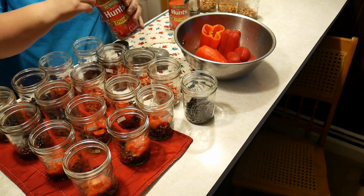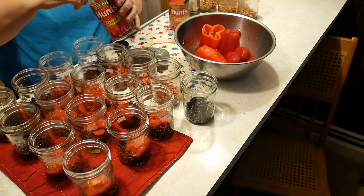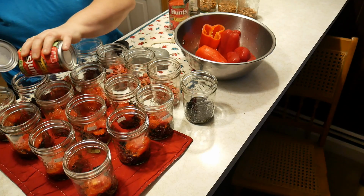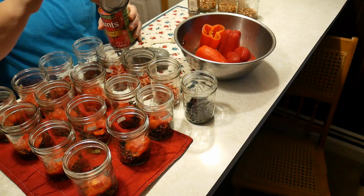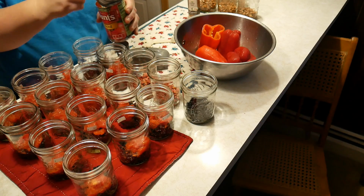So we go ahead and we're just going to put a spoonful in each one. You have to sometimes think outside the box. And although the Dollar Tree has very unhealthy food, and you have to be really careful, you can really find some bargains at the Dollar Tree. And these 2 cans are going to be just perfect.